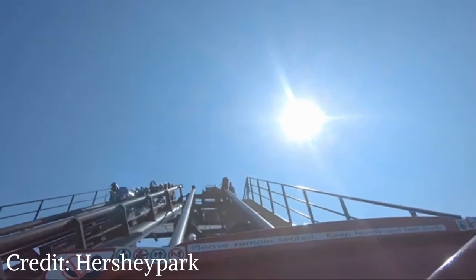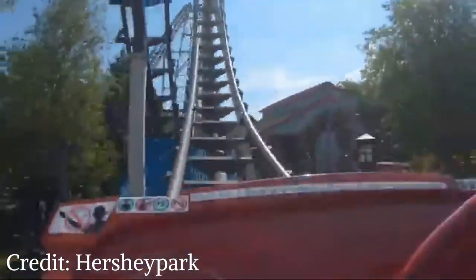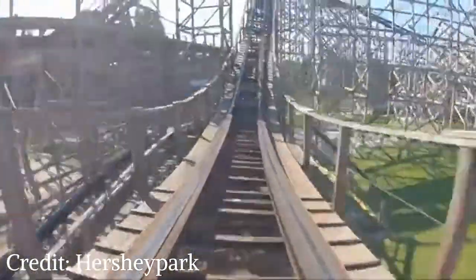I got the same bang into the restraints again, and the loop somehow got even more uncomfortable because it was more forceful. After getting off, I hereby declared that Sidewinder was the most painful ride at Hershey Park. Yes, even more painful than Wildcat.